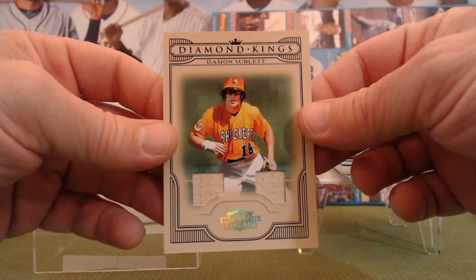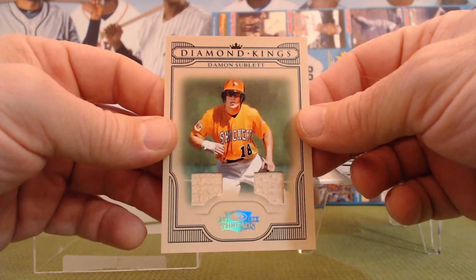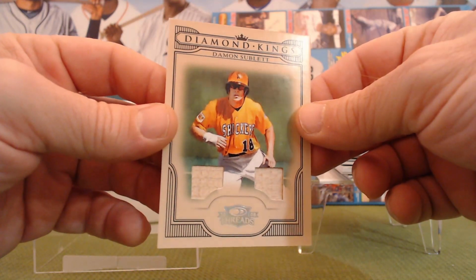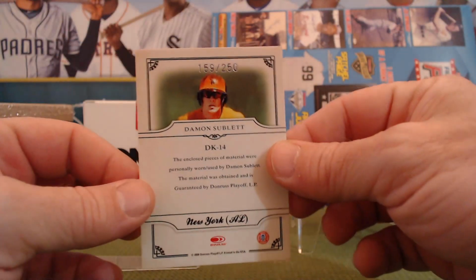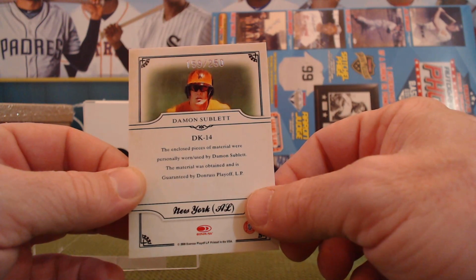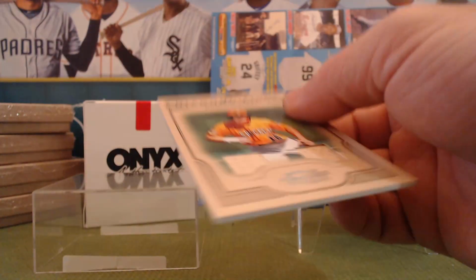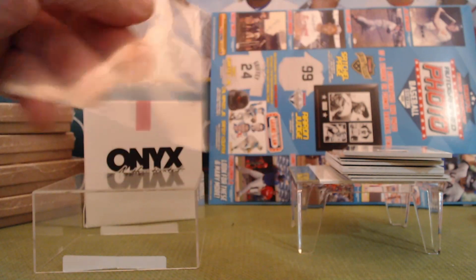Up next, Damon Sublet. That looks like a dual bat. Maybe. Yeah, dual bat looks like. Numbered 159 to 250. New York AL. So that is the Yankees. Thank you for doing that. That goes out to Jim. One of these thicker ones. A lot of prospects in here.